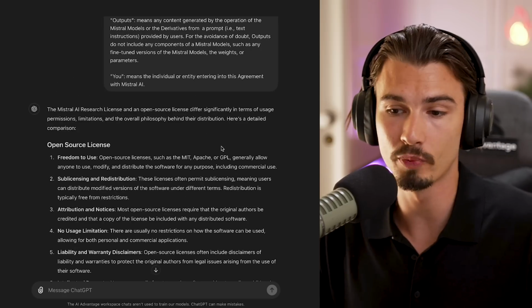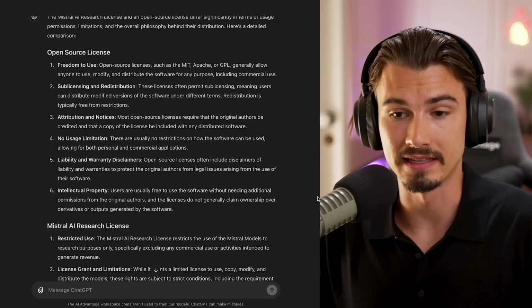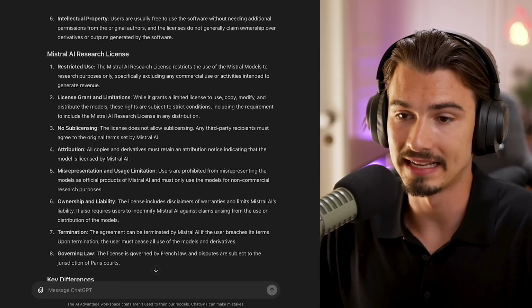And it told me, typically open source licenses come under the MIT, Apache, or GPL license. By the way, these are the words you see in the releases. You never see "open source." It's one of these. And then you have all the differences here. You can pause the screen, read all this for yourself. If you care to learn about it, I'll just highlight some of the details.